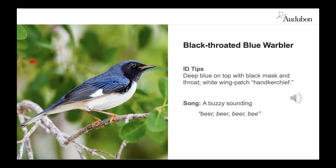And just for comparison's sake, while the male is a very brilliant blue, the female is more of an olive green bluish color without the black on the face. But she still has the white handkerchief on the wings. So whether it's a female, a male, or even a young bird, you can always identify a black-throated blue warbler by that little patch of white on the wings. You can make up your own names. The black-throated blue handkerchief warbler.